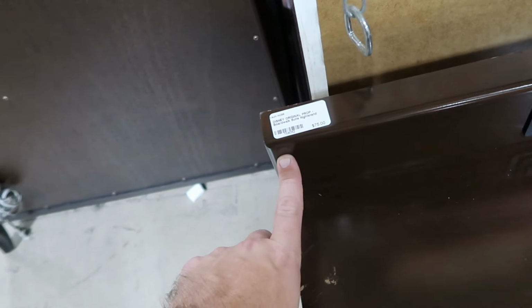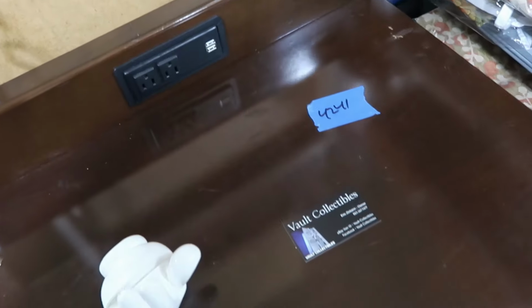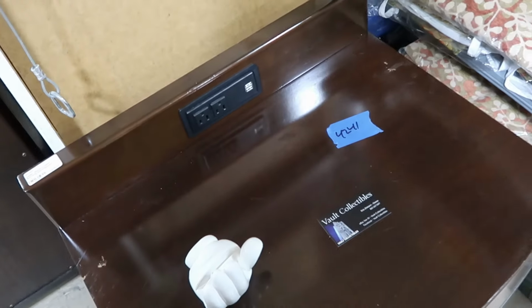This was used at Disney's Boardwalk, a nice little nightstand, again with your USB, and you have your outlet plugs. Everything works properly though, like these are very heavy solid wood, $75.